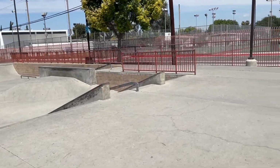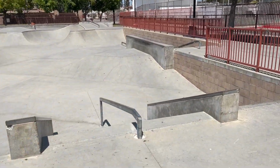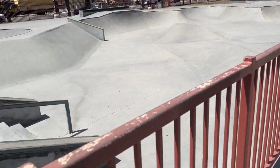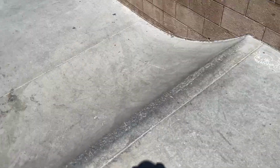Cool. I think this whole section looks like a problem. Chaos. Everything about this is absolutely chaotic. And this is the weirdest quarter pipe I've ever seen. It's actually not bad. There's just no coping. Like, what's this? What are you supposed to do here? That's just a drop. It's a forced air. And then there's this.